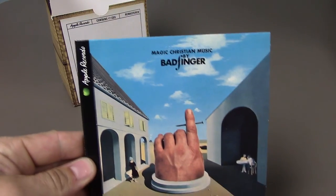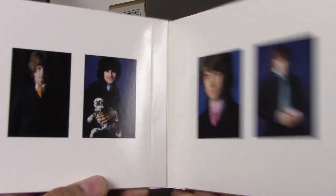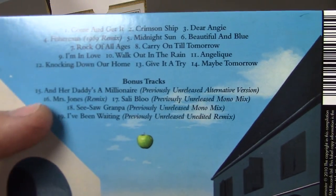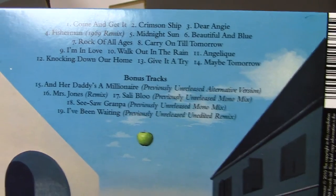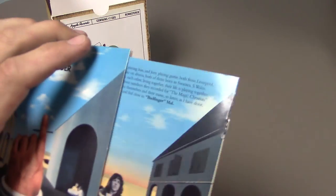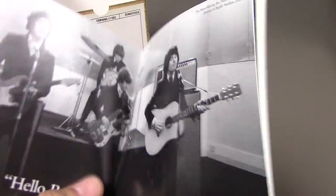First off, we have Badfinger's Magic Christian Music. Each album does come with bonus tracks, which is nice. And from the CDs I've listened to so far, the sound is really good on these. And each one has a short little booklet.